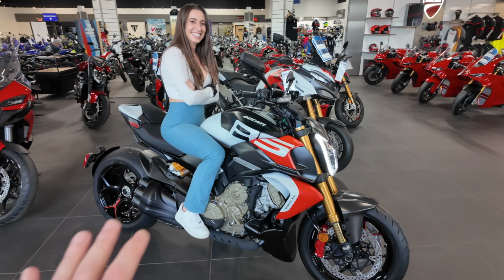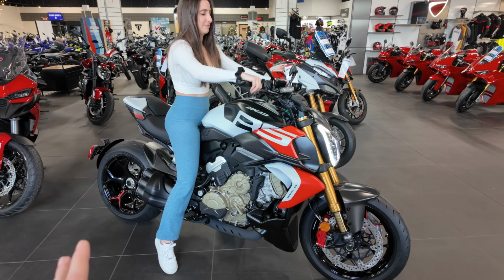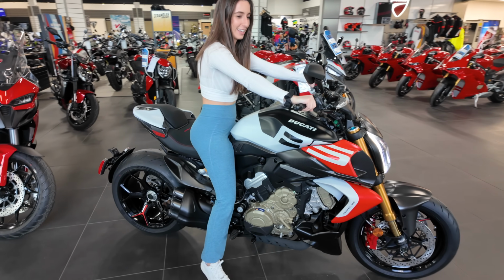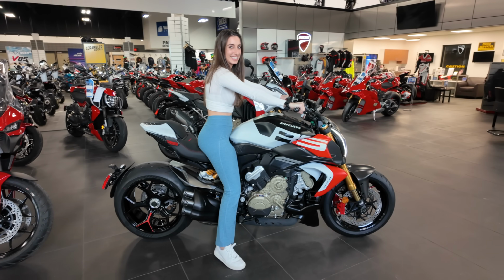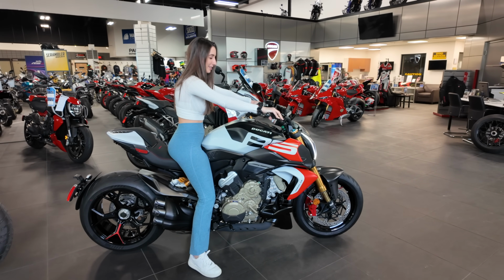So anyway, I actually really do like this model. I think even for 40K, it is a pretty good bargain for what you're getting, because I can actually feel comfortable. Look at that. She can flat foot it. Well, I can't flat foot, but I'm almost there. It's way different than the other bike.